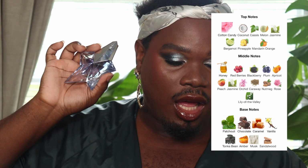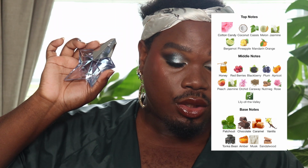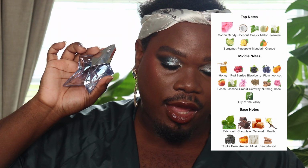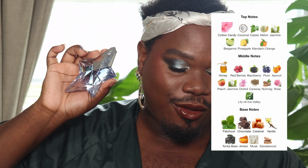The top notes are cotton candy, coconut, cassis, melon, jasmine, bergamot, pineapple, and mandarin orange. The middle notes are honey, red berries, blackberries, plum, apricot, peach, jasmine, orchid, caraway, nutmeg, rose, and lily of the valley. And the base notes are patchouli, chocolate, caramel, vanilla, tonka bean, amber, musk, and sandalwood.